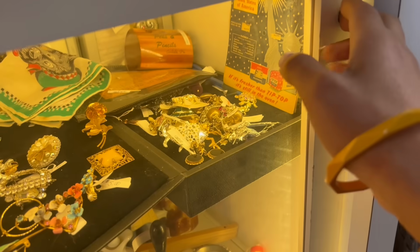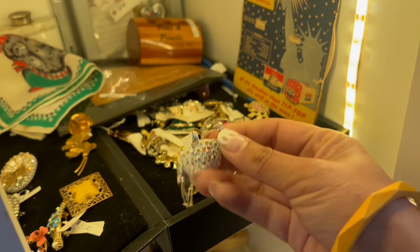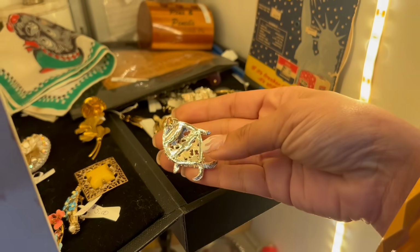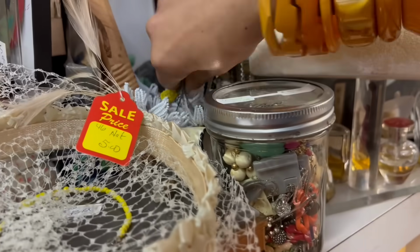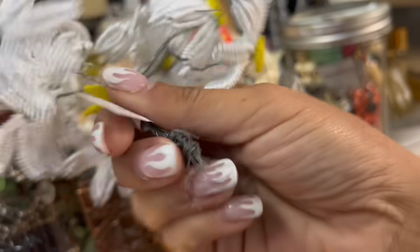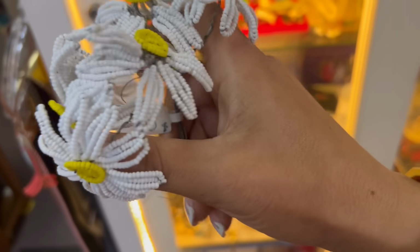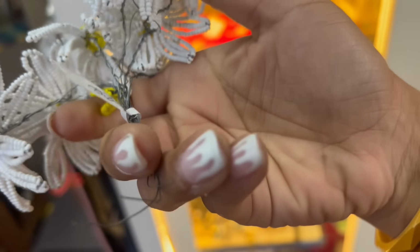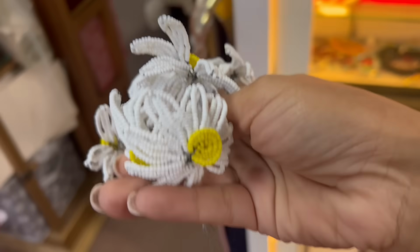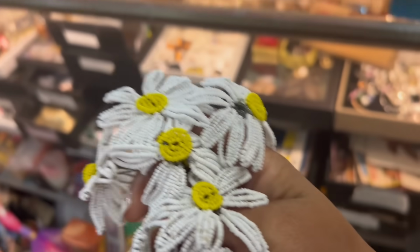This daisy fish caught my attention. Look at this. A fish made of daisies. Oh, it's a necklace. Dang, I thought it was going to be a brooch. And then speaking of daisies, see some beaded ones, a little bouquet of daisy picks. $8 to $6.40. Those would be fun to add to something. Yeah, I'll take that. You can make something cool out of that. We love beaded flowers, especially when they're daisies.